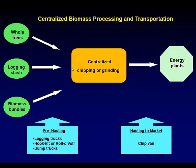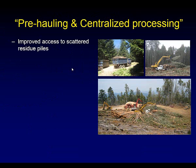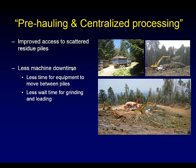That's the idea. With that approach, we can possibly improve access to the scattered, remote residues. Secondly, can we effectively minimize machine time in the grinding operation? The chipper or grinder, along with the loader, is typically the most expensive component of the operation. So can we keep them busy all the time, at the expense of allowing some delay with the other small trucks? As far as the grinder and loader, they have to work almost 100%. That's the whole point, so see if we can do that.